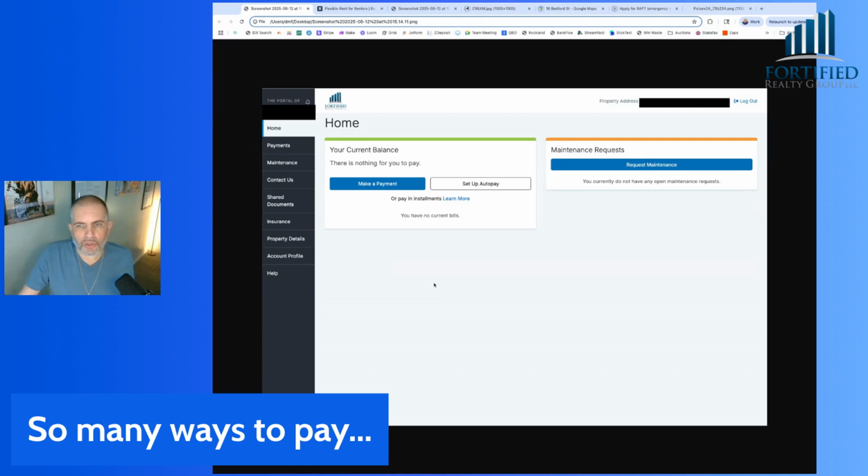We just set the expectation from the beginning to just pay online because that's the easiest way, right? So they each get a portal. They can come in here, they can make a payment one time, they can set up auto pay, they can pay with a credit card, with a bank statement, whatever's easier for them. Okay. Now, some tenants are a little tighter on money than others. So we offer the ability right here to pay in installments.